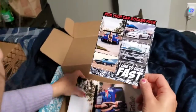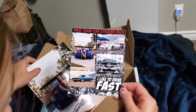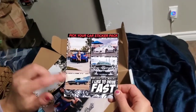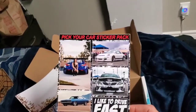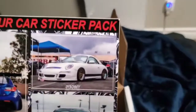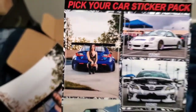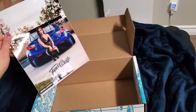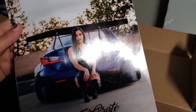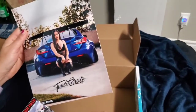Is that stickers? Yeah, they are. Pick your car sticker pack. I'd probably pick that one. Is that a Porsche? Might be. That kind of looks like a BRZ. Yeah, alright. And Toyota. Then they got the bigger one. Ugh. Apparently we all want a girl in lingerie. Wait, what is that car anyways? FRS maybe? It looks like the FRS. Or the BRZ. I don't know.